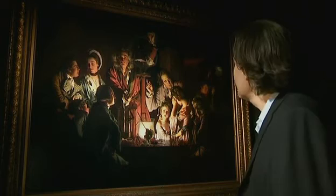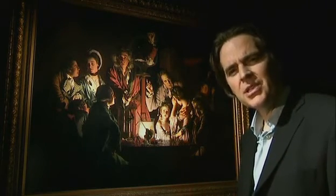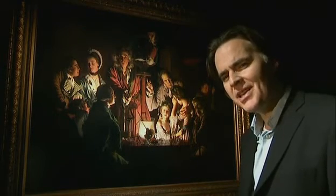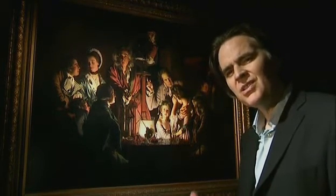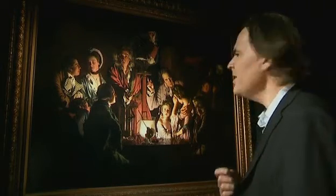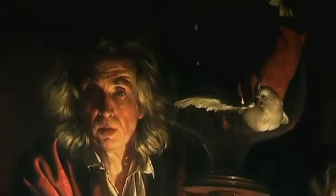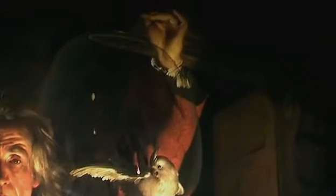These genteel members of the middle class have come to the lecture to hear about the scientific laws of nature, but find themselves in a much less predictable environment. They're surrounded by strange, suggestive shapes and shadows. A real sense of menace hangs over the scene. The full moon in the corner casts a cold, baleful light. In the gloom behind the lecturer, we can just see the stone lintel of a doorway leading into darkness, but it looks more like the entrance to a mausoleum than a drawing room.